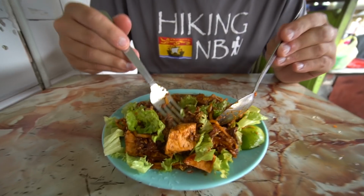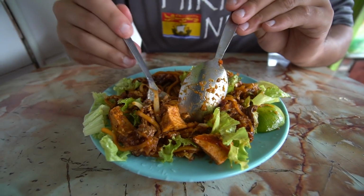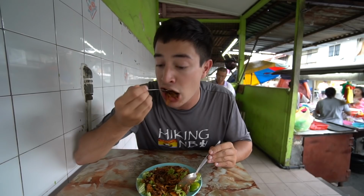Let's go in for one more bite. I'm gonna grab a piece of the tofu here, just get some of the noodles. And these noodles are all chopped up, so they're not very long. They're just short, perfect for snacking. Let's try this.